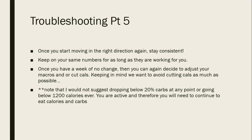Also note, I would not suggest cutting yourself below 20% carbohydrates, and like I said earlier, below 1,200 calories ever. There are lots of different diet types out there. Certainly everybody is welcome to experiment with all of them. However, this is what we're doing, and there are things like the ketogenic diet and whatever other diets that exist. And they do work, absolutely. All of them work, assuming you do them consistently, right?